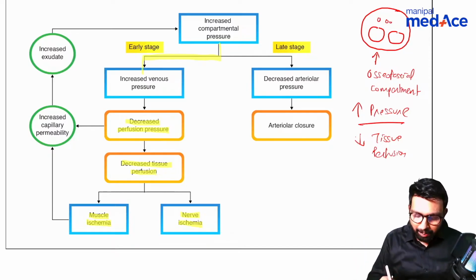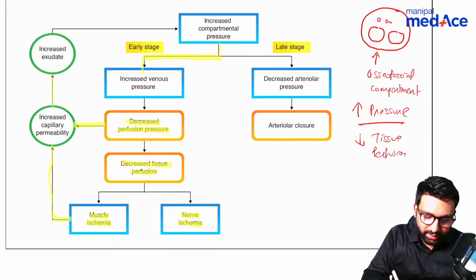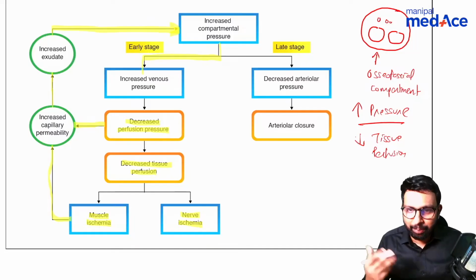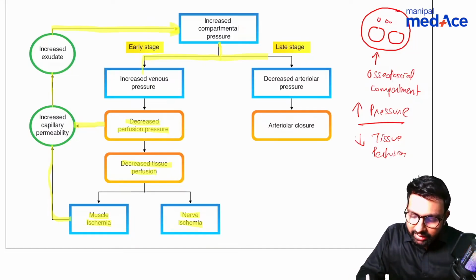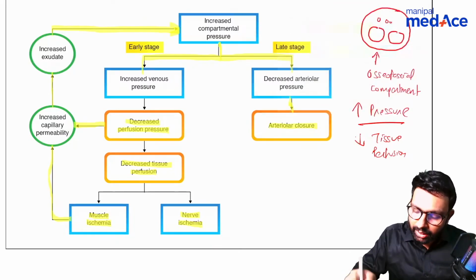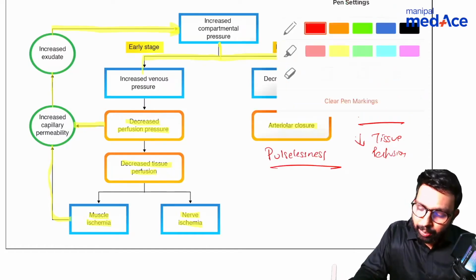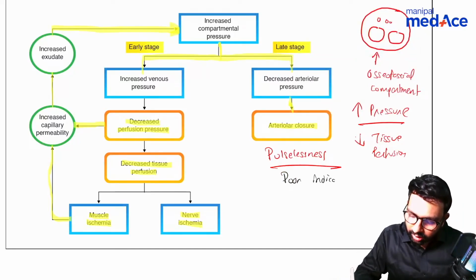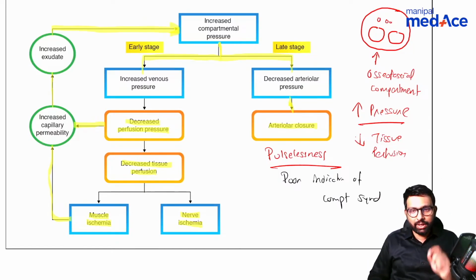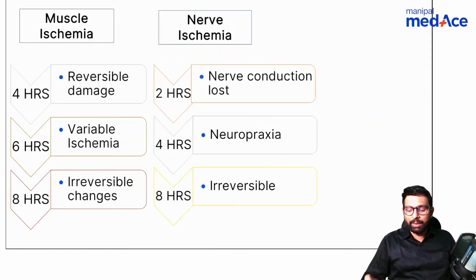But if this keeps happening, this decreased perfusion pressure and muscle ischemia will result in increased capillary permeability, which will result in increased exudate, which again will cause increased compartment pressure, and this is a whole vicious cycle which will keep repeating. In late stages, much later, you will get decreased arteriolar pressure, and that will result in arteriolar closure, and this is when maybe you will get pulselessness. So understand this one thing: pulselessness is a poor indicator of compartment syndrome. So even if distal pulses are present in that question, the answer still becomes compartment syndrome, because pulselessness is not one of the reliable indicators.